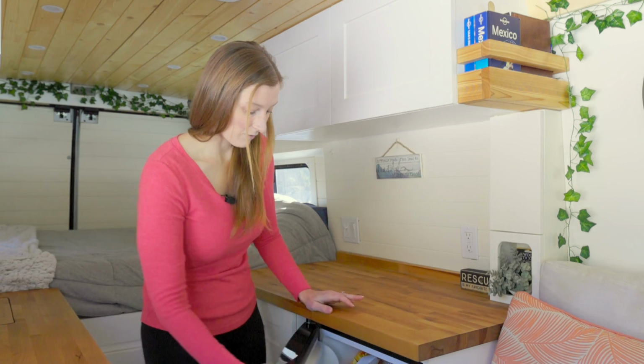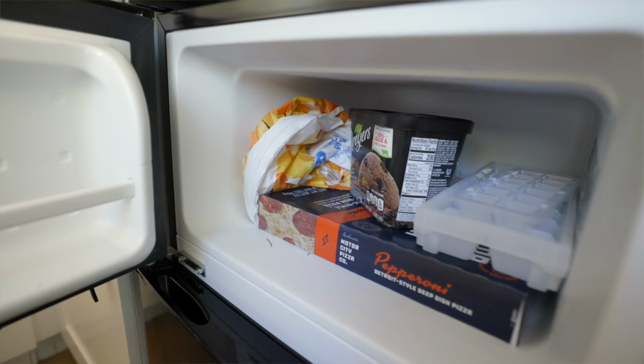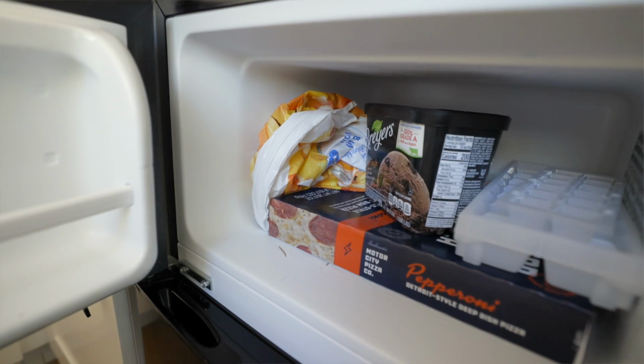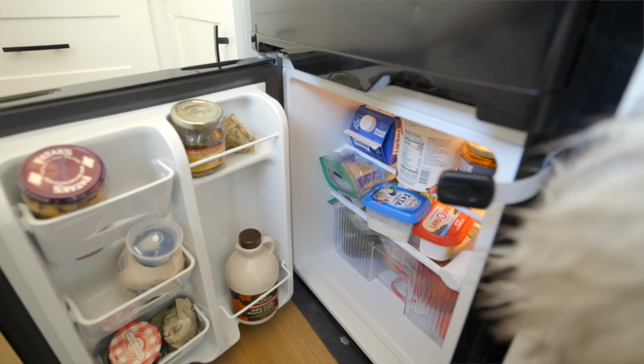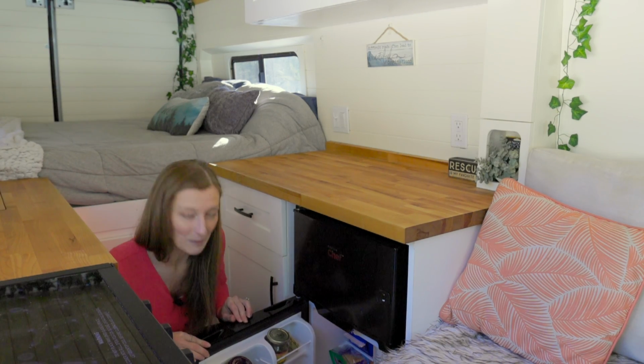So up here, we've got a pretty decent freezer size. You can fit our ice cream or pizza, ice cubes, stuff like that. But we can get a lot of food in here. We've got our maple syrup with us. According to Jacob, you never leave home without your maple syrup.